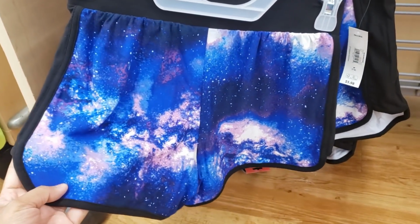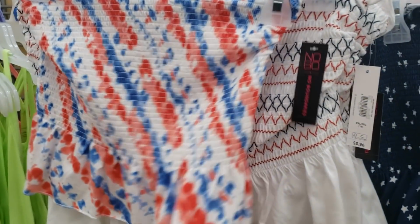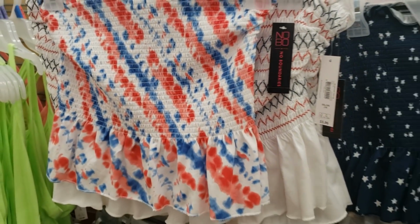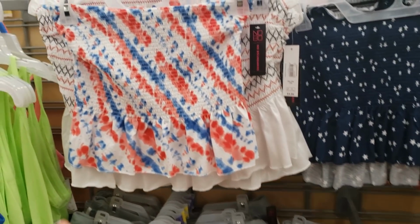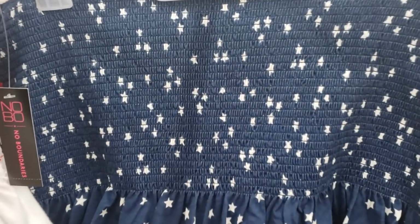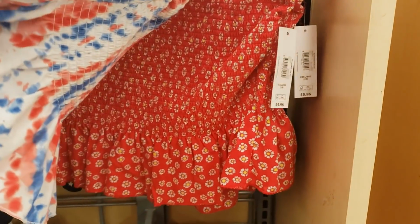You know what? They're very soft. Tube tops are back, huh? They're $6. Oh my gosh. The tube top. You got your red, white, and blue. This one's going to have like stars, little stars. And like a daisy print.